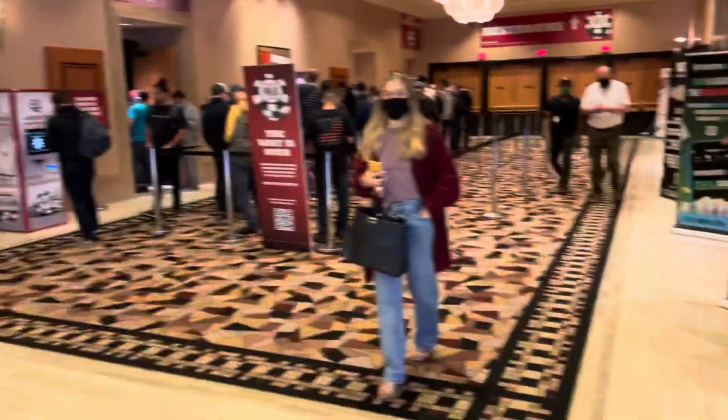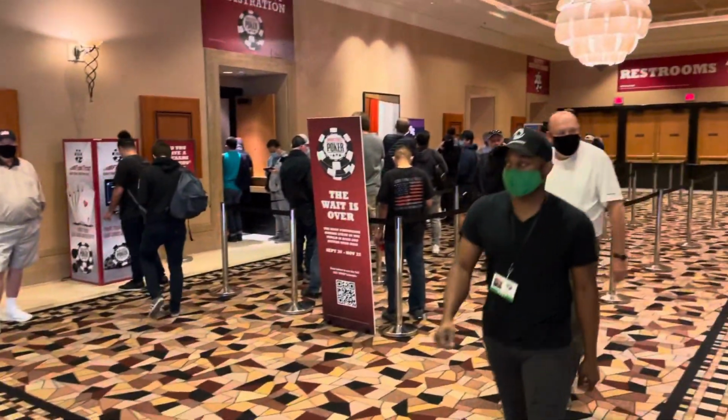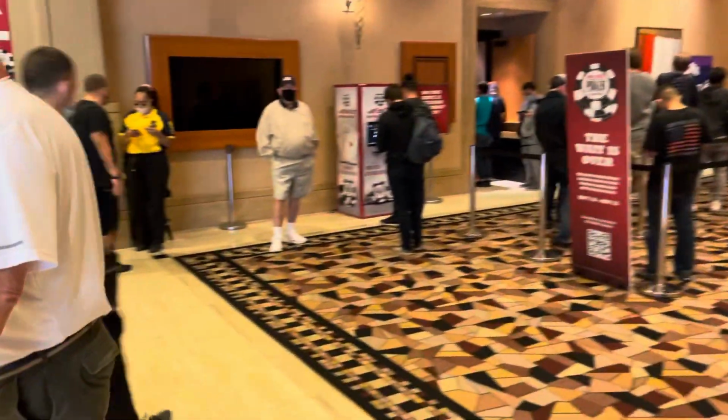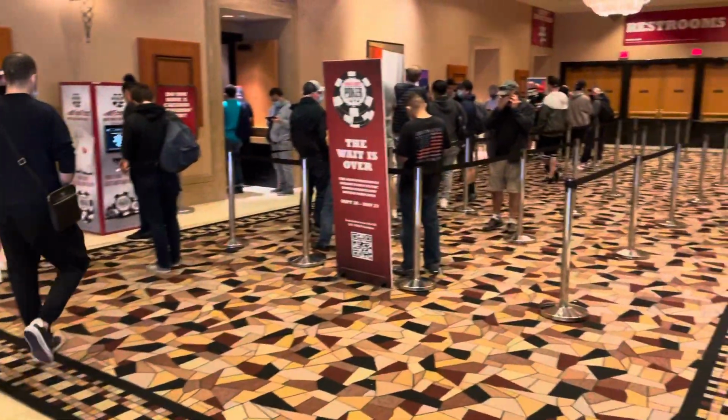Okay, now if you didn't register online, here's the start of the line for registration. Now, this can get real long. This can end up all the way out through the hall, so you really want to time when you're going to register.